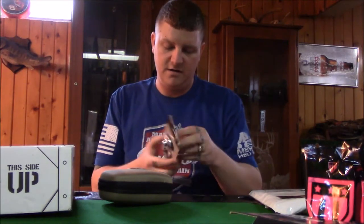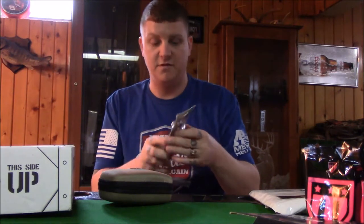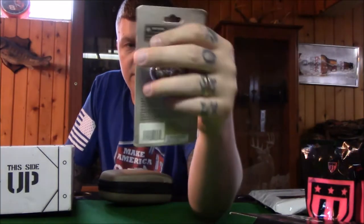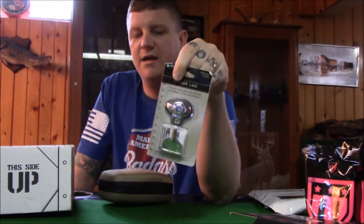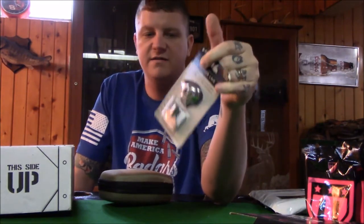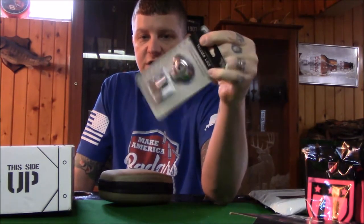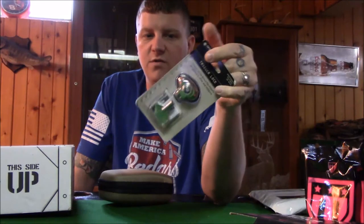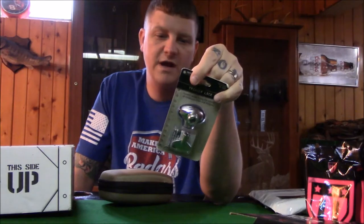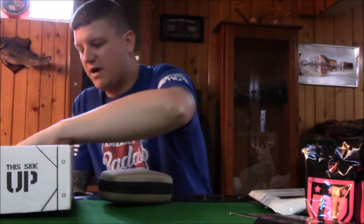Got a trigger lock. This is also made in China. So made in China trigger lock. So not happy about that. Just because every time you buy a handgun, every time you buy a rifle, you get some type of lock with it. Also, most people have gun cases, gun safes. They have their guns locked up already. And you get a trigger lock with like every handgun that you buy. So the point of one and another, nobody wants that. So to send one out, and especially one that was made in China, that'll go straight in the trash.